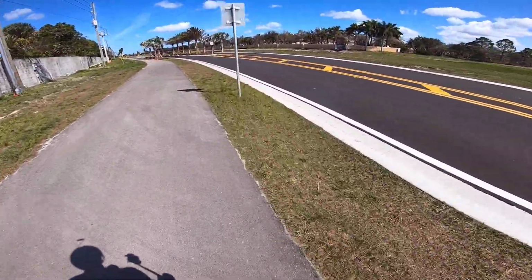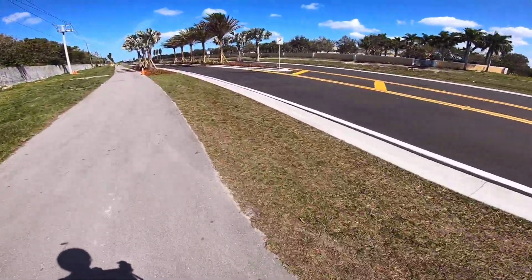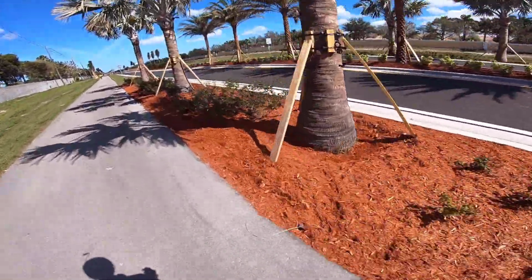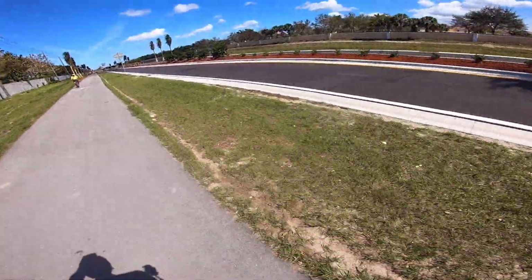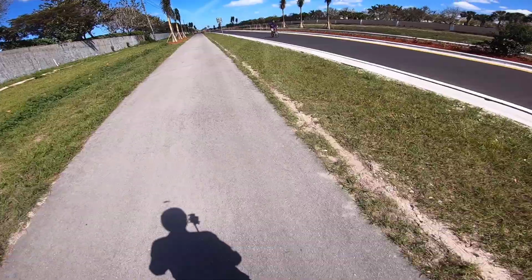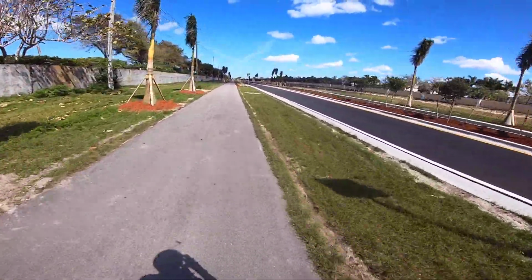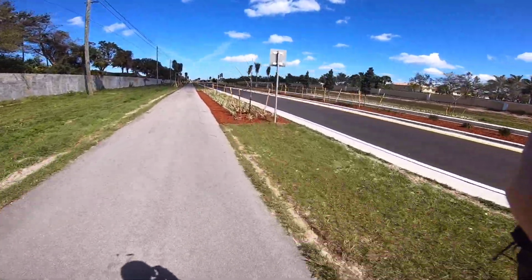All right, so this is the new road. Let's see. Looks pretty. Smells new. I smell mulch. Morning. Hi. Don't see a bike lane. We still have this nice bike path over here, but no bike lane in the actual roadway. And again, it is only one lane each direction.